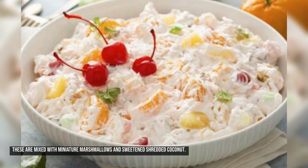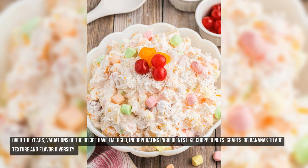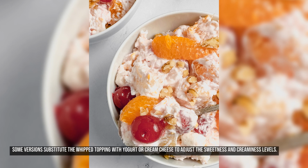These are mixed with miniature marshmallows and sweetened shredded coconut. The mixture is then folded into a creamy base made from whipped topping or sour cream, resulting in a sweet and tangy flavor profile. Over the years, variations of the recipe have emerged, incorporating ingredients like chopped nuts, grapes, or bananas to add texture and flavor diversity. Some versions substitute the whipped topping with yogurt or cream cheese to adjust the sweetness and creaminess levels.